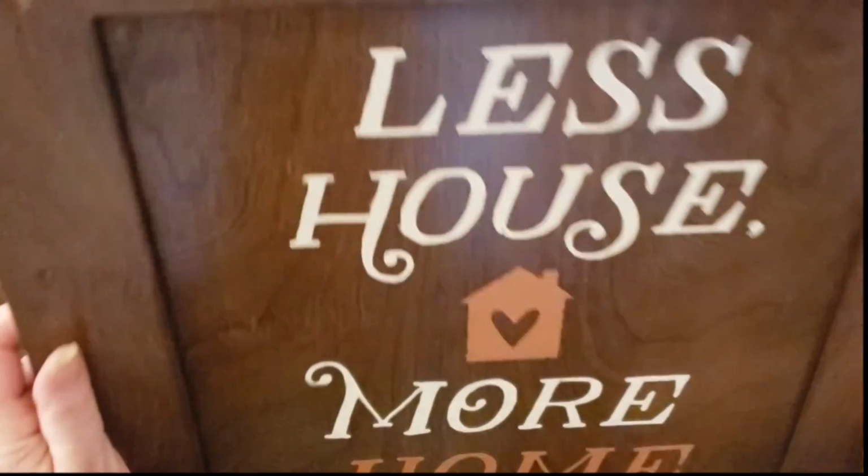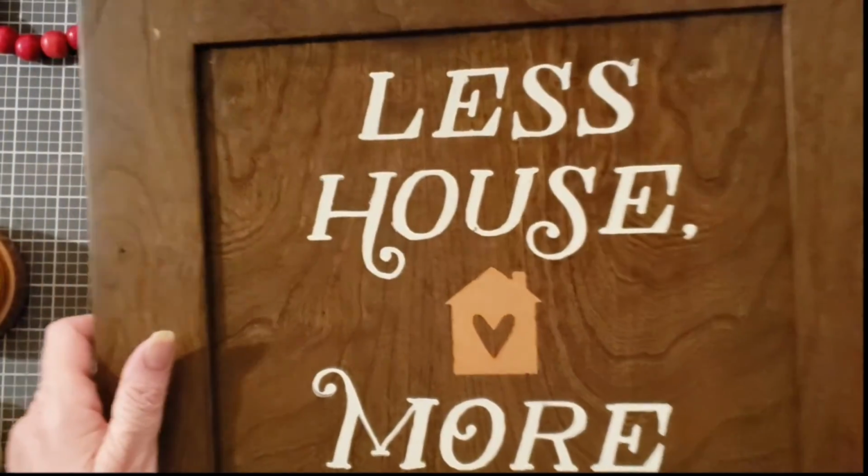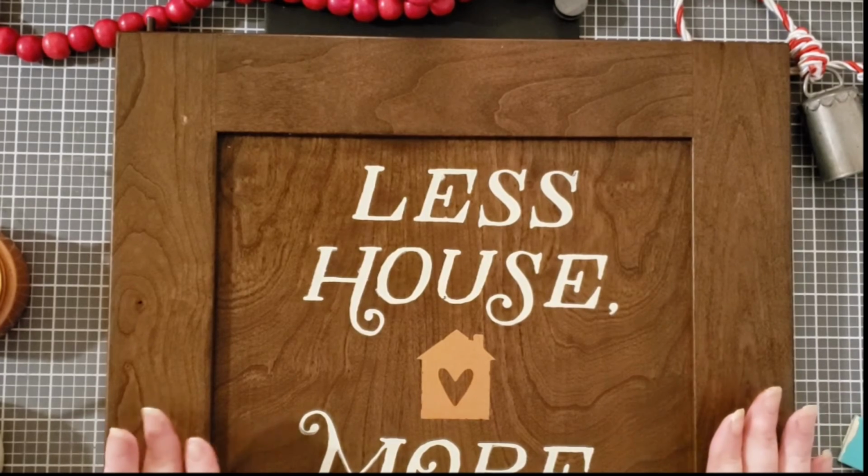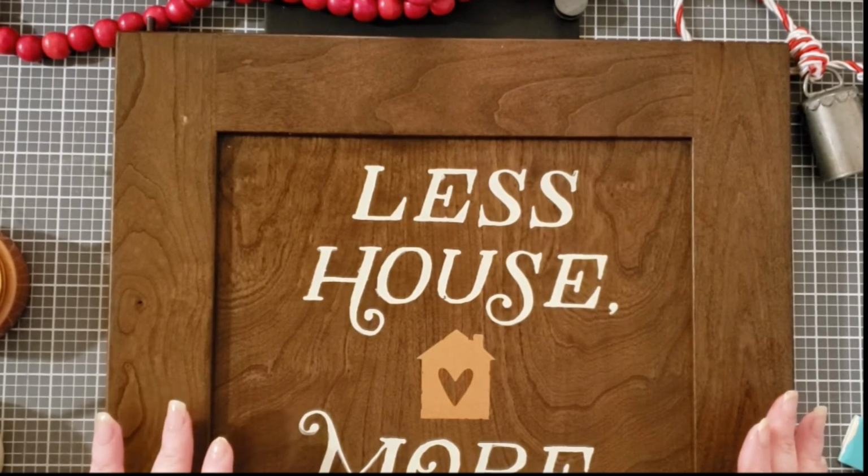But what do you think? Wouldn't that be nice as a gift for someone who has downsized or to hang on your wall to celebrate your new smaller home? This transfer is part of Couture's monthly subscription, Club Couture.